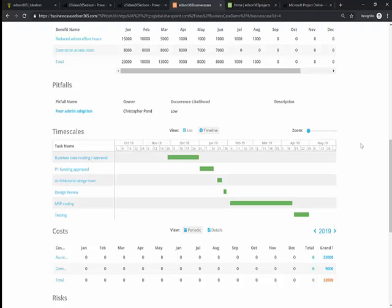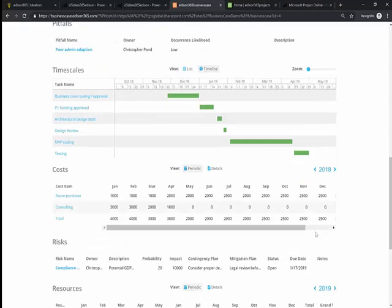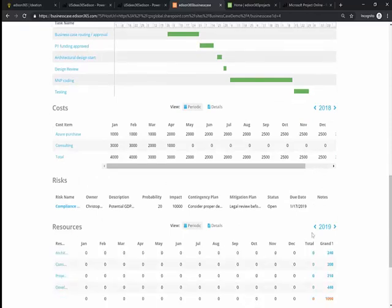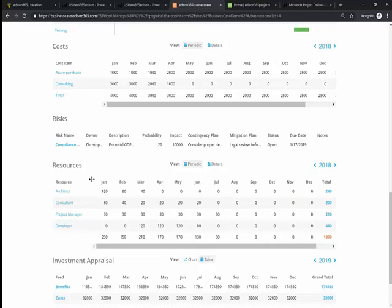We can also go through and start to look at the costs. And on this example, we spent most of our money last year on this project. So let's go back and start to see where that money was spent on consulting and Azure cloud services. We've identified some risks, and we've also identified some resources that are required here. This helps us then set the table for understanding the impact on other work in the portfolio.